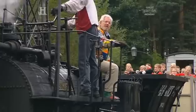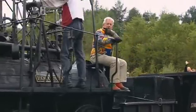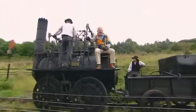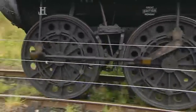To satisfy the demand for coal, mining had moved away from the river to deep pit mines in the hilly terrain of the surrounding countryside. But how did they begin to transport this coal from the mines to the river? Solving the problem of transporting Newcastle's black gold drove forward the development of steam locomotives like this one and ushered in the glorious railway age of steam. And I'm off to see the Rocket, the most famous engine of the steam age.